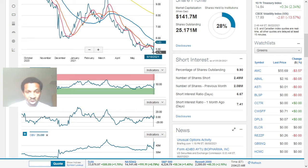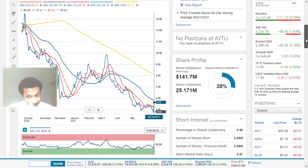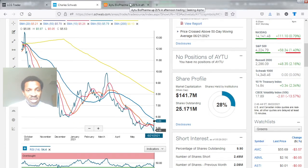It was gradually building up over the sessions. You can see that it started to retrace from sometime in this month. So market participants saw that opportunity and they jumped in, and they're looking for the next meme stock, the next stock to push up. Obviously we have short interest here of 9.9, but we're not exactly certain that is the absolute figure.